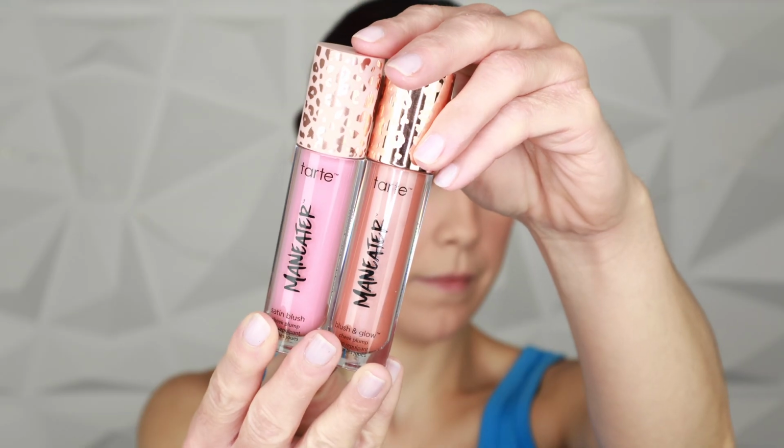And I also like the way the cap is designed. I like the animal print. I love animal print pants, shirts. I've got several things like that, and I love it.